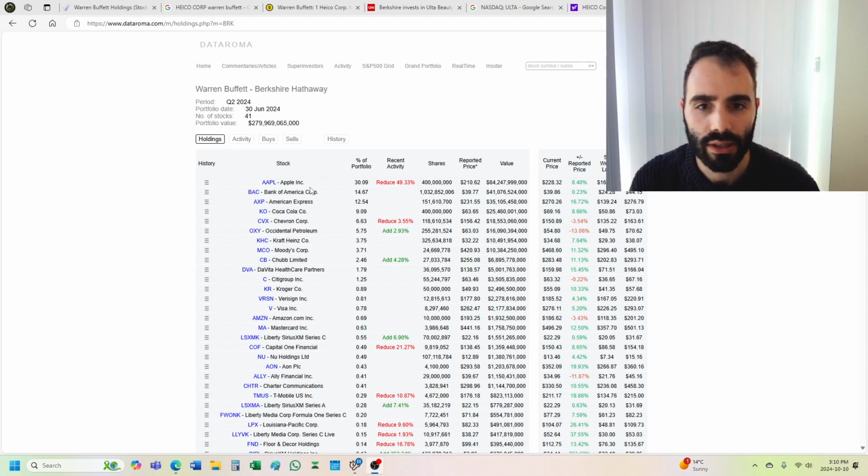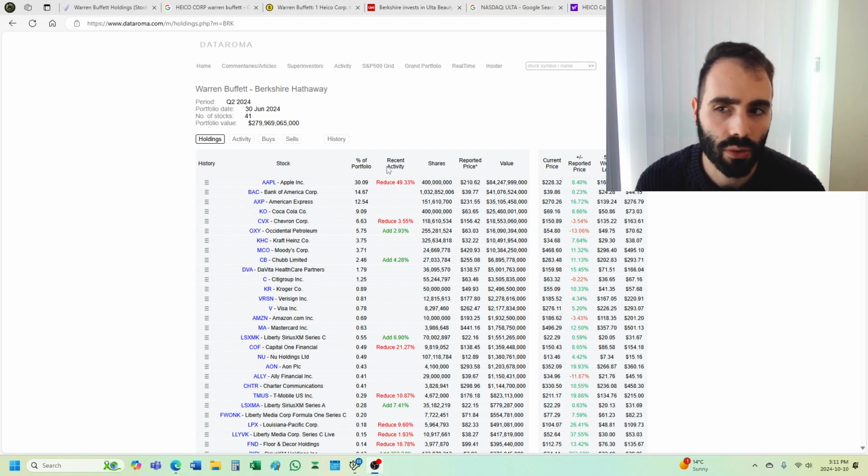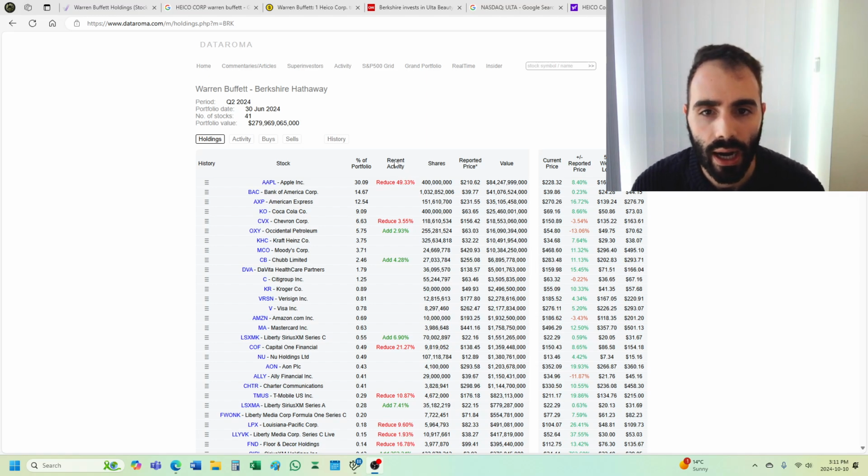So here we can see one of the major changes on the previous quarter when it was reported was his change in terms of Apple. So Apple previously represented about 50% of his portfolio. He cut way back. He cut back 50%, sold over, I think, like 400 million shares, which is crazy if you think about it. And now Apple is down to representing 30% of his portfolio.